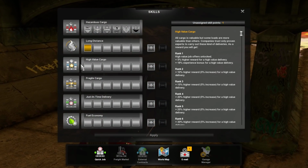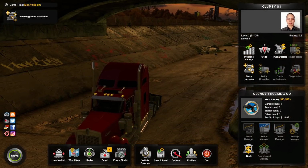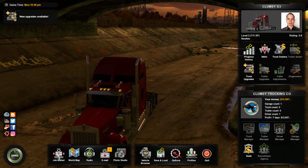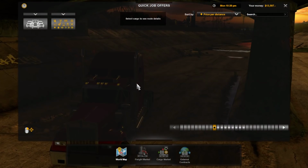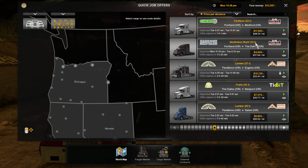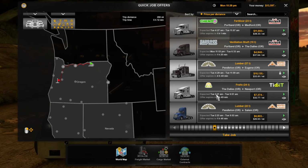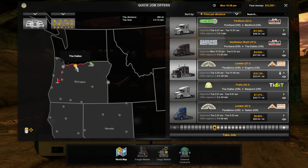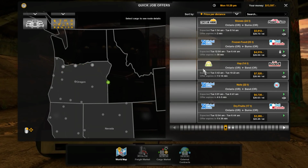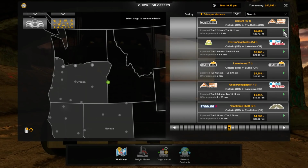And then let's get a high value cargo to unlock new types of things in there. Perfect. And there we go. Let's have a quick look what kind of jobs we have now. Too bad you cannot see the look. Lumber. Oh, maybe that's a good next episode, huh? Although that goes the exact way where we came from. So maybe we have to take a different one. Anyway, let's decide on the next episode.